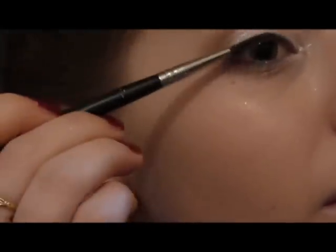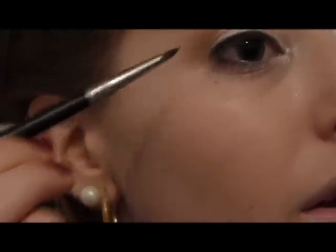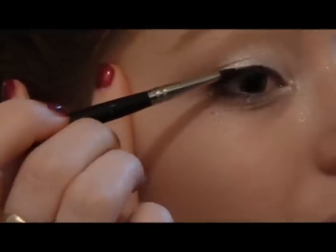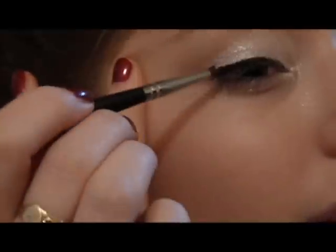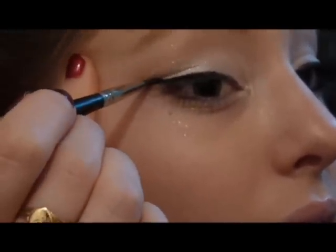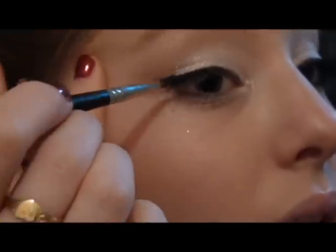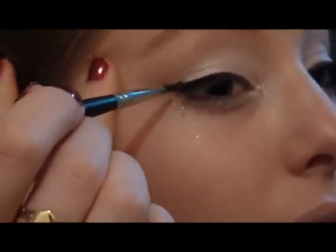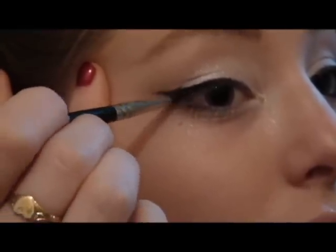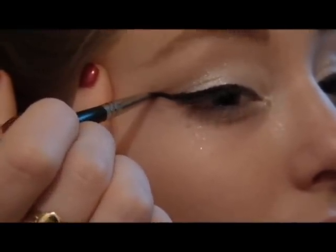And now when you get back to the outer corner, you want to create a nice flick, nice tail or cat eye. So you just want to connect that up almost with the middle and bringing it out, and then just dragging along in a nice thick line. And then I like using this brush for this, because if you're just applying the pressure and then if you release it, you get the nice flick at the end.